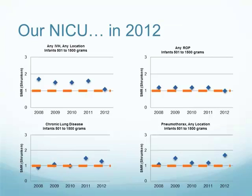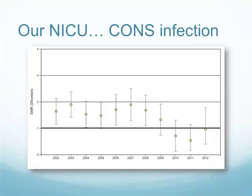And I'll show you what happened to our infection rate. So CONS, coag-negative staph, is a bacteria that's present on all our skin. In the adult world, if you have CONS, it's a contaminant. In our world, these things can actually kill babies. They are very deadly to babies. And look, from 2002 to 2009, we're almost 100% more than anyone.